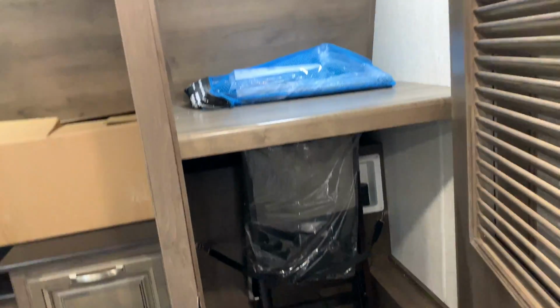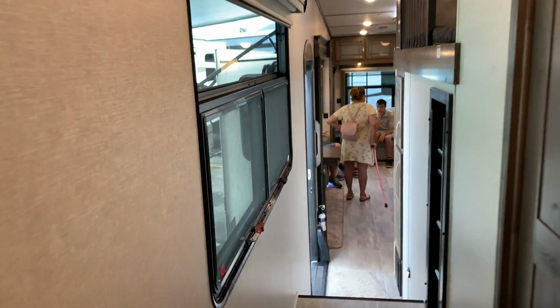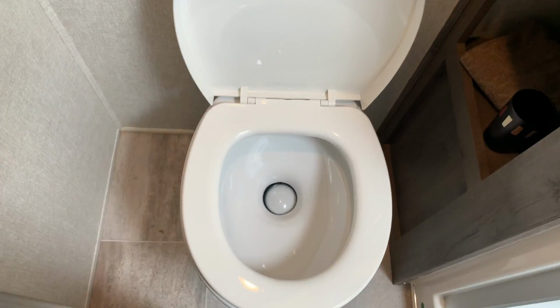They're plumbed for washer and dryer. Again, this is for Bruce. They have the AC on, thank God. It's so humid out here. It feels like Florida.